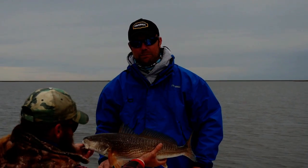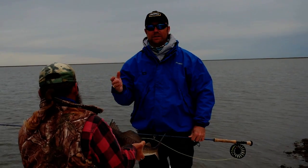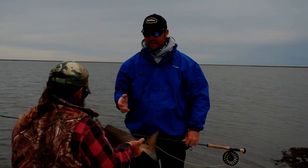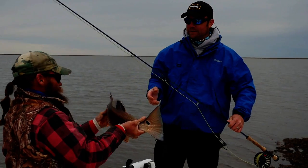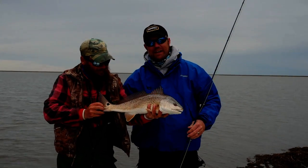No light today. We've had fish everywhere. Jeff's had us on fish since we got here. We put the fly in front of them. They wouldn't eat. We saw a few, couldn't get to them. Finally got out here on this point, and that's the end result.